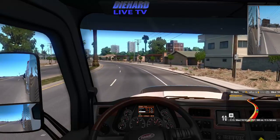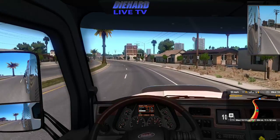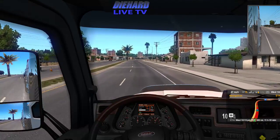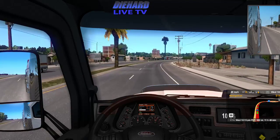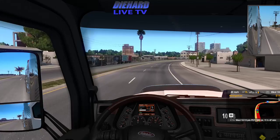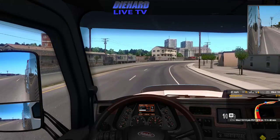I know once we come around this corner, up there is where we're gonna hit the 20 mile an hour zone. Up here, right out here, everybody's kinda creeping along.